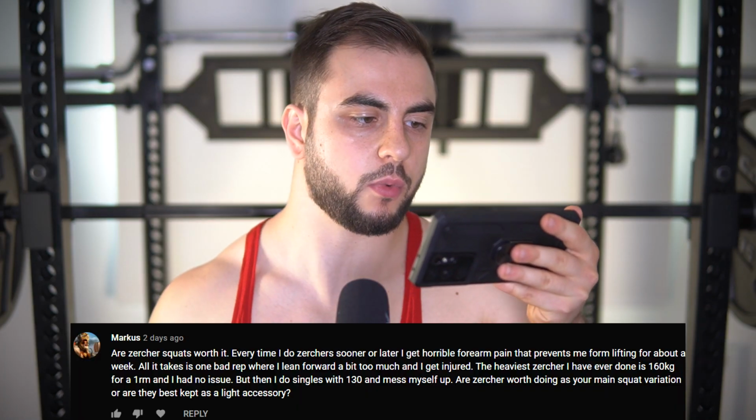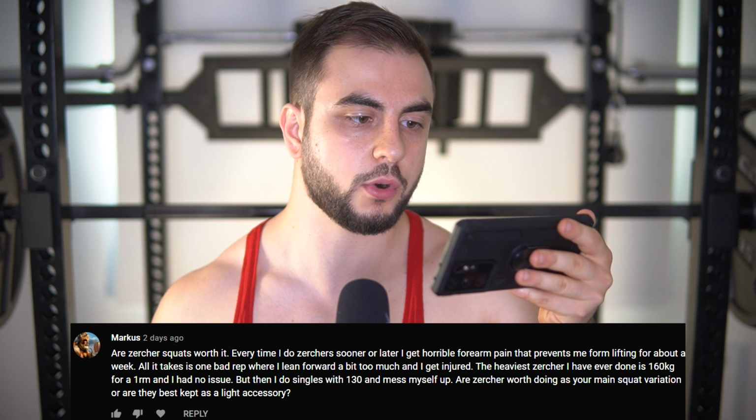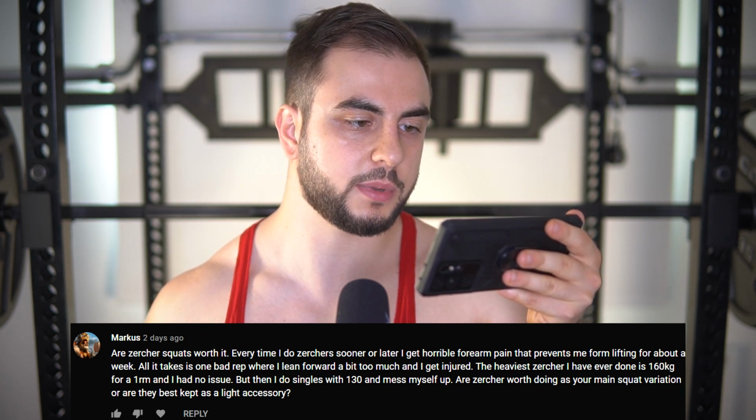Are Zercher squats worth it? Hell yeah, they are. Every time I do Zercher, sooner or later I get horrible forearm pain that prevents me from lifting for about a week. All it takes is one bad rep where I lean forward a bit too much and I get injured.